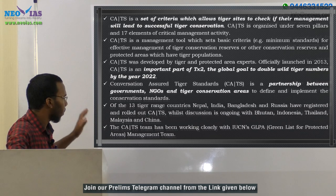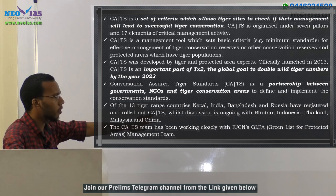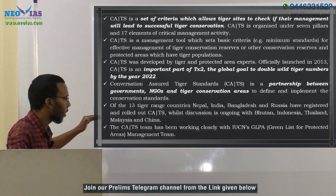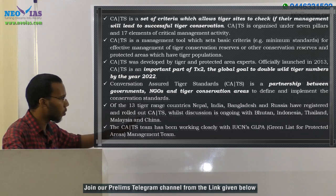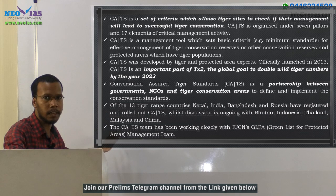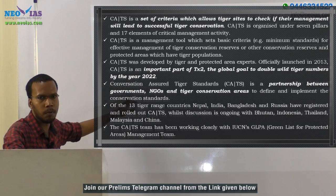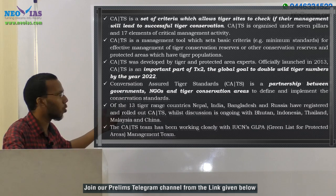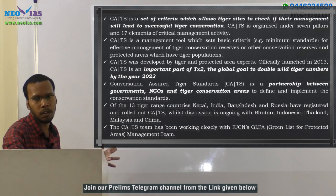This CATS team has been working closely with IUCN's GLPA. GLPA means Green List for Protected Areas. So this CATS team has been working closely with IUCN's GLPA management team. IUCN is a support group of CATS. And obviously WWF is also a support group of CATS. WWF and IUCN, these two are support groups of CATS. There are lots of other support groups also, but these two are important.